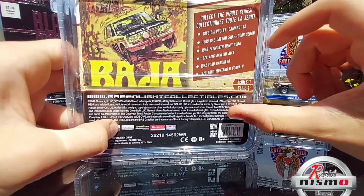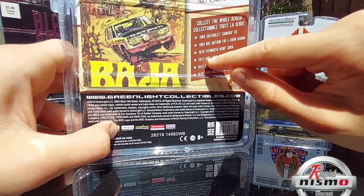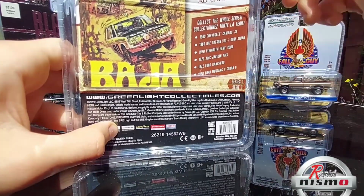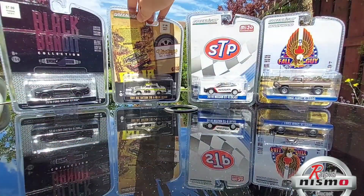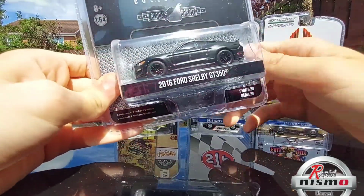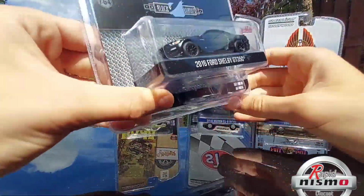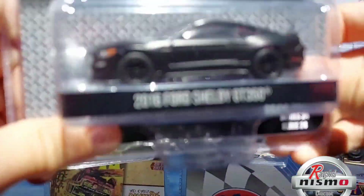In this set, we had a Ford Mustang II Cobra II, Ford Ranchero, AMC Javelin AMX, Plymouth Hemi Cuda, the Datsun, and the Chevy Camaro SS. I can't wait to get this thing busted out. And finally, we have the Black Bandit. This is my first Black Bandit, my first Mustang GT350, and this looks absolutely wicked. That black paint, superb details, and of course opening bonnet. As you can see, this thing looks sick.